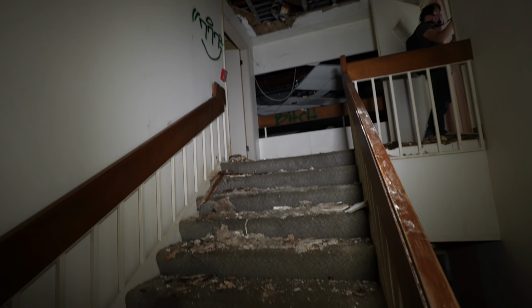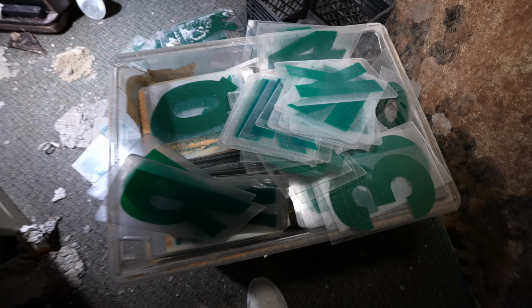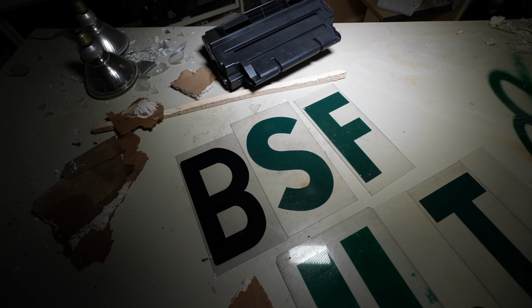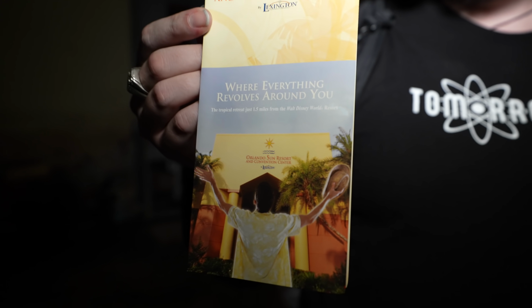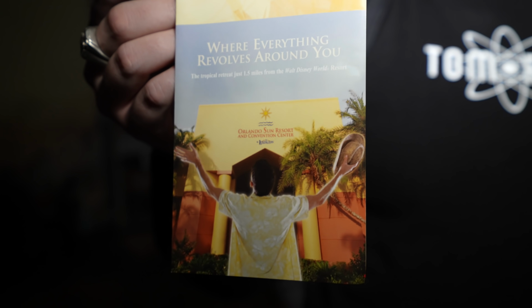I'm actually gonna wear my mask for this one. You see the whole lobby from here. Well, sort of. You can see how that's collapsing in. Oh yeah. It's plastic letters. Actually, I have an idea. There we go. That works. Wow. That's a great photo. Oh yeah, look at the pool.